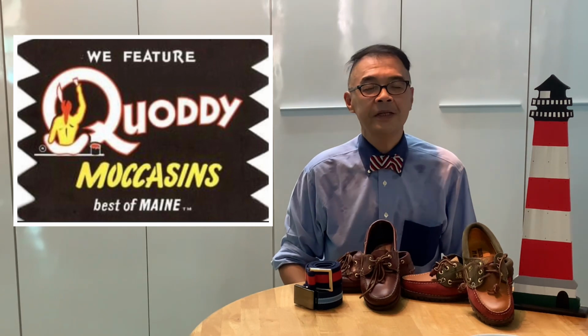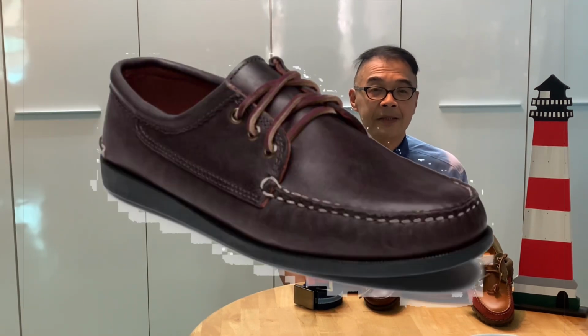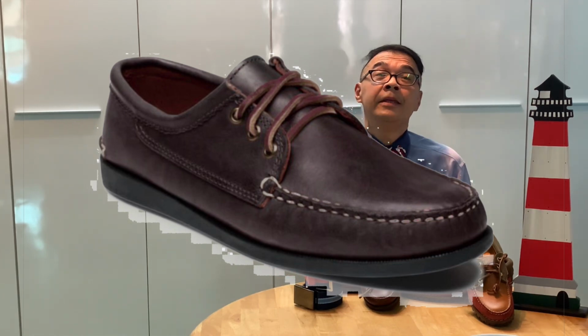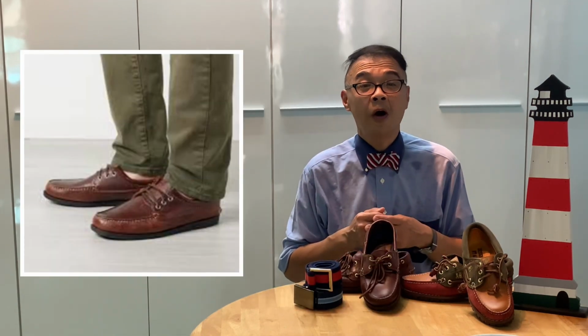Subsequently, in 1947, the Quoddy Shoe Company was started in Lewiston, Maine. What they are very famous for is that they manufacture and hand sew the Blucher Moccs and also the Camp Moccs. And of course, they also do a range of boat shoes.